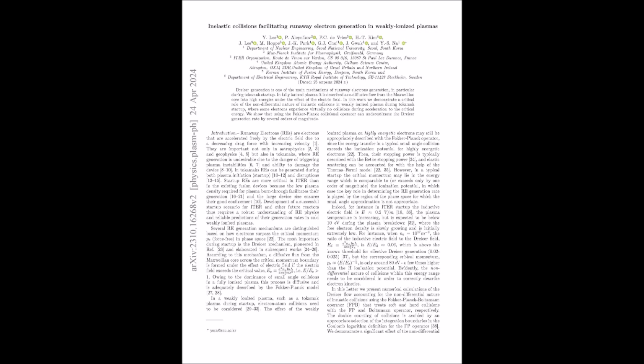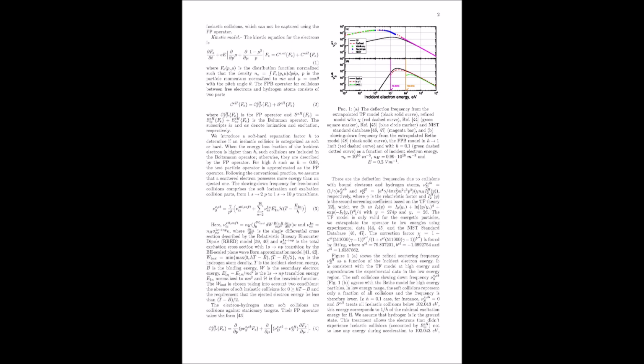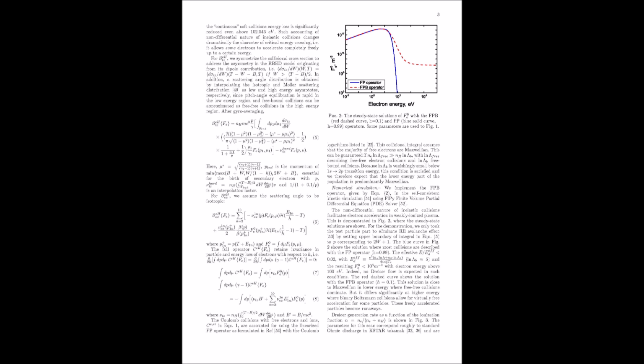So what can we do about it? Well, that's a question for the next part of our deep dive. Okay, so we've really spent some time digging into the math behind this new Fokker-Planck-Boltzmann operator and how it takes into account those inelastic collisions. Right, and we saw how those simulations show just how big of an impact they can have, especially during those first stages of a tokamak startup when the plasma isn't fully ionized yet.